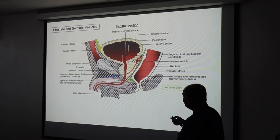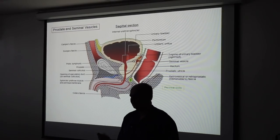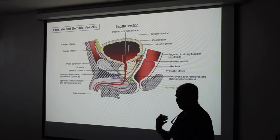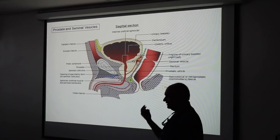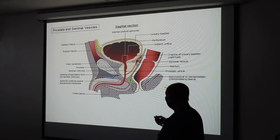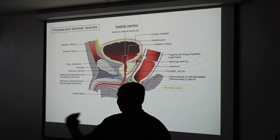If this channel is not closed, the semen will push back into the bladder. This is called retrograde ejaculation. Nothing or very minimal comes out, so there are very few chances of fertilization and of pregnancy. And this male, after completing the act, when he passes urine, can see semen floating in his urine.